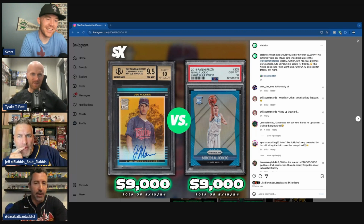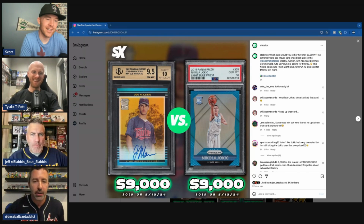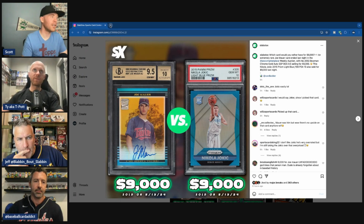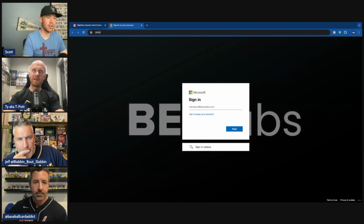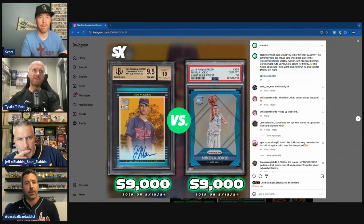Right. So I don't know anything about Prism or basketball or romance, but how many parallels exist of this Prism card that are numbered to less than what this blue is numbered to? Let me get that for you real quickly. I can get it. You want to do it? I was going to pull. Yeah, I'll grab it. It's not a lot in 2015.